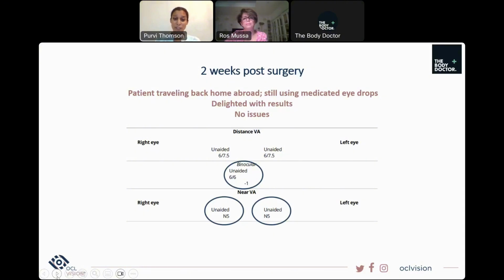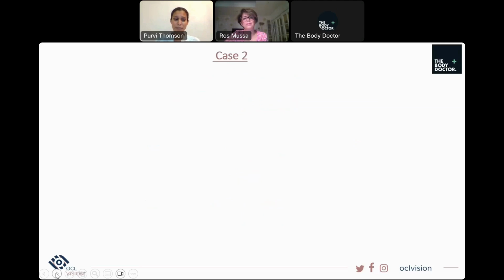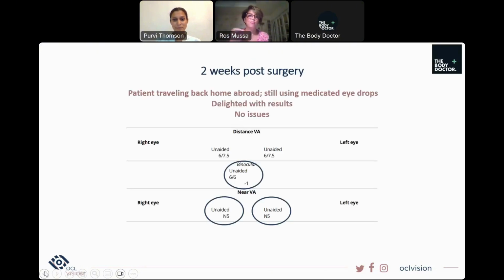But we actually got to a point where she could have trifocals and she was really happy. Any thoughts on that case? Yeah, I just think it's quite incredible to show just what a little bit of prep can do. I'm sure everybody on this call has probably got an eye bag at home sitting in their drawer, right? And how often do we use it? But actually a little bit of prep pre-surgery makes such a difference.